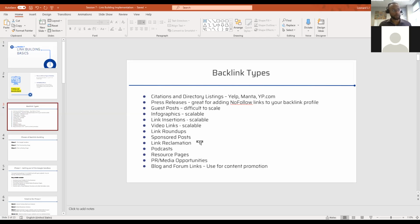You just fill it out, or they'll provide an email for you to reach out to, and then from there, maybe just pitch them on a topic that you want to have a post about, and then just take it from there.